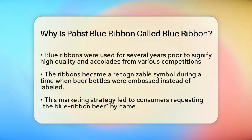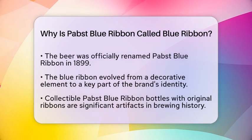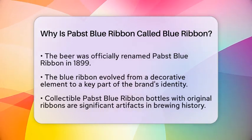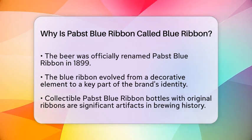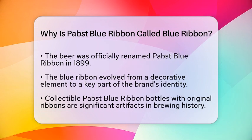In an era when beer bottles were often embossed rather than labeled, the blue ribbon became a distinctive and recognizable symbol for consumers. This clever marketing strategy worked wonders. Patrons began asking for the Blue Ribbon beer by name, which ultimately led to the official renaming of the beer to Pabst Blue Ribbon in 1899. The blue ribbon transformed from a simple decorative element into a key part of the brand's identity.